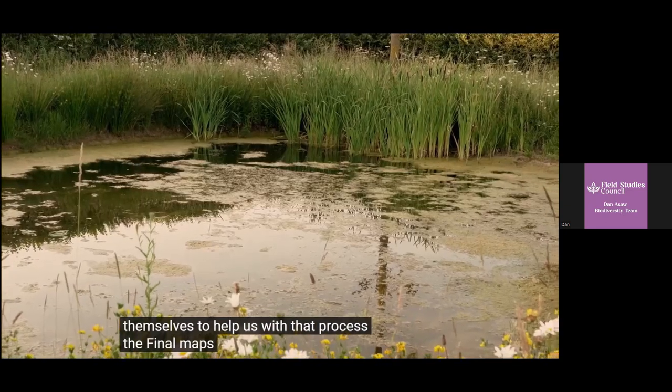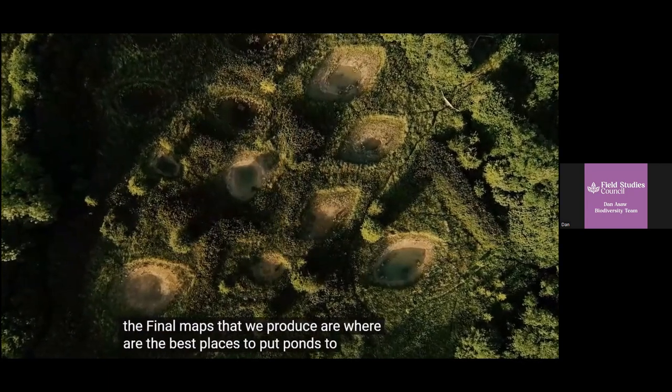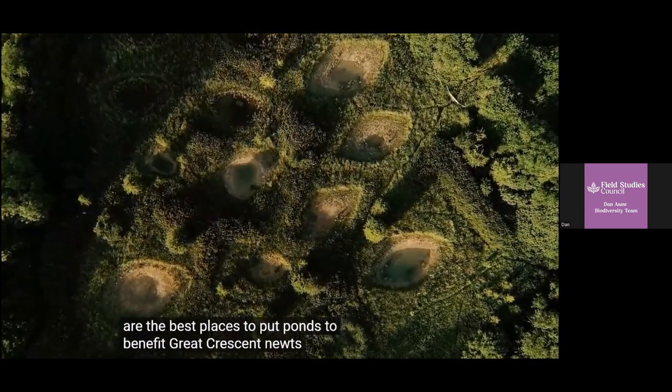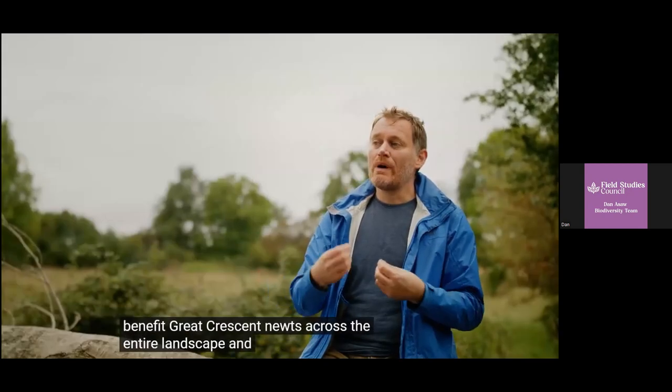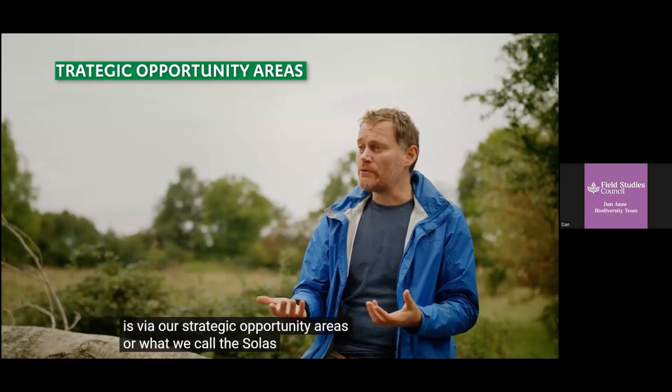The final maps that we produce are where are the best places to put ponds to benefit great crested newts across the entire landscape. And the way we do that is via our strategic opportunity areas, or what we call the SOAs.